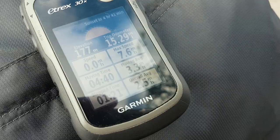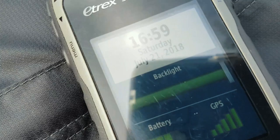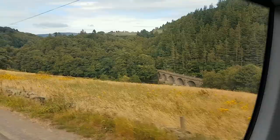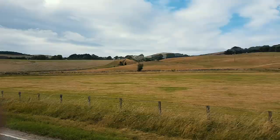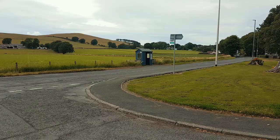So I've been sitting about for a wee while, but you can see 15 point, you know that. 15.29 miles. Got dropped off by the bus there, and heading back to the car. I've got some Guinness in the fridge, so I'm going to go and get into them.